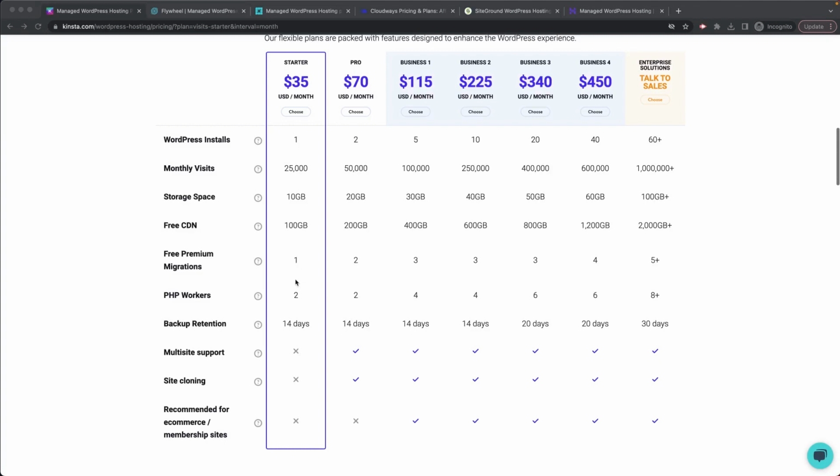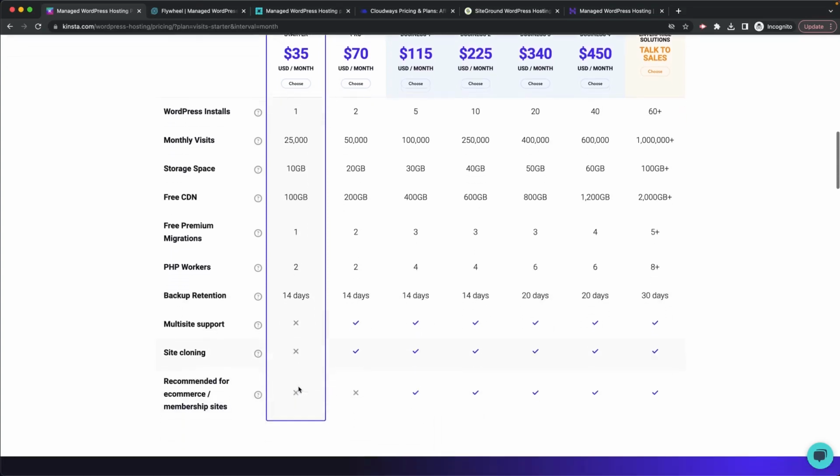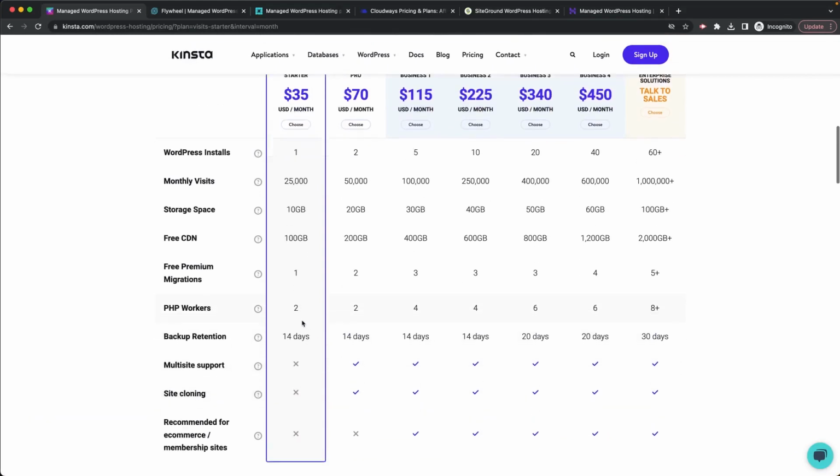And one of the things that I like about this comparison is I can see how many PHP workers I have on my site or for my individual account. And you can see the PHP workers are, I think it's per site. So on this one, you've got 2 sites. So I believe it's 2 PHP workers per site, but I could be wrong. They do 14 days of backup retention. And you can see it's not recommended for e-commerce websites, but like I said, this is a pretty quick plan. So I've been really happy so far with Kinsta.